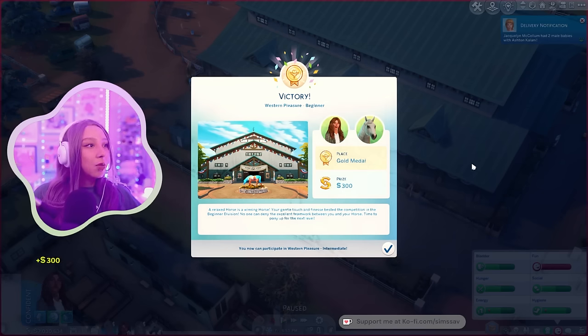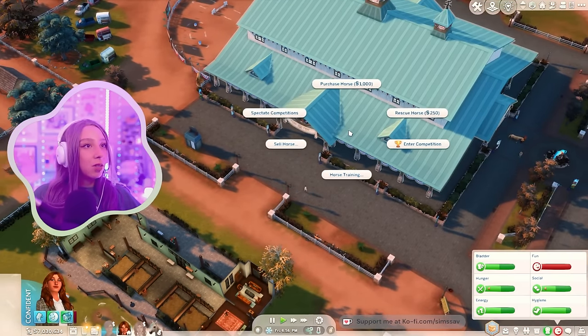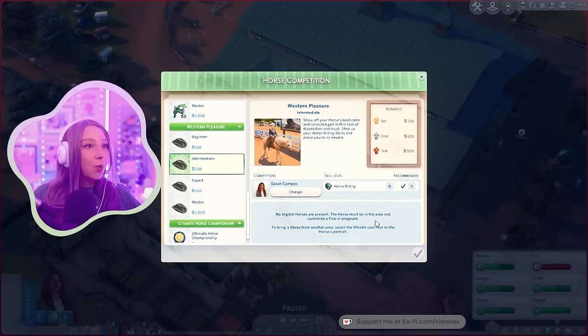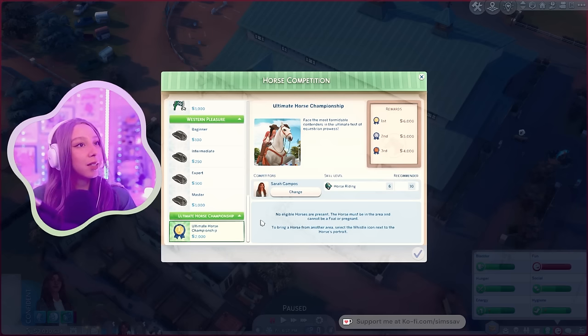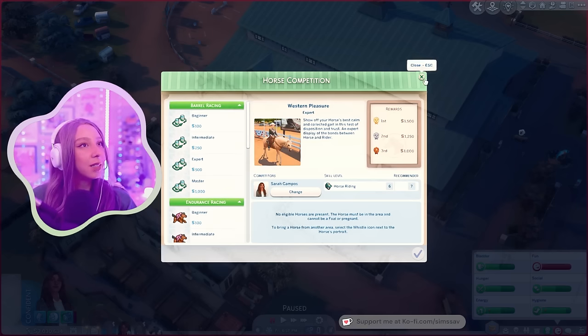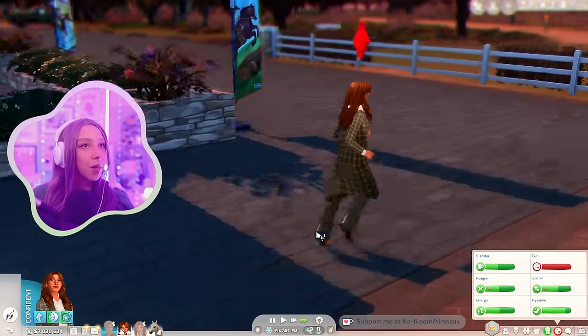Look at that! Gold medal. A relaxed horse is a winning horse. Your gentle touch and finesse bested the competition in beginner division. No one can deny the excellent teamwork between you and your horse. Now time to pony up for the next level. You can now participate in Western Pleasure Intermediate. Sweet. I mean, that was like stupidly easy. Well, we gotta wait. Yeah, recommended 10. We definitely need to max it to do the Ultimate Horse Championship, and that's fine. $2,000. Okay. Cool. It's not as exciting as I thought it was gonna be, but that's okay. All right, let's go home.